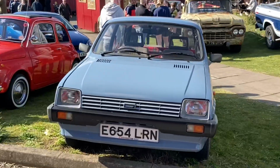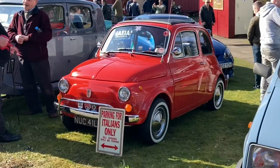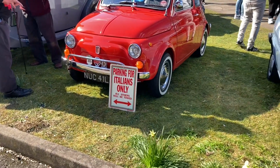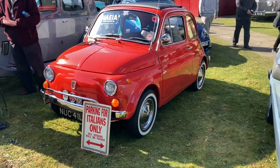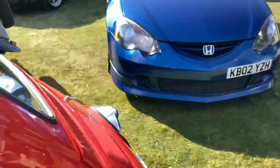Now you think a Metro is a small car until it's put next to this, an old Fiat 500. Parking for Italian only, other vehicles will be towed. Should have brought the Panda. Look at that. You always forget how small these are. These are really tiny. Let's have a look at the back.